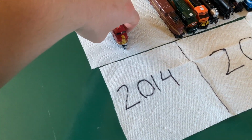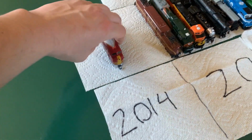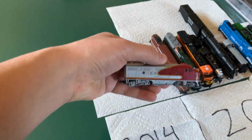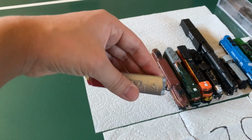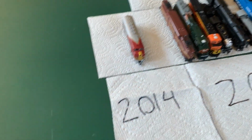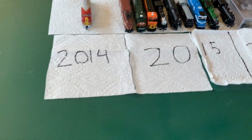So let's start from the year 2014, the year of the Lego movie and a bunch of other fun stuff. This was the engine that started it all, a Kato F3, unnumbered, and with Rapido style couplers, which is fine. Very reliable, and I would never sell this engine because it was the one that started it all.